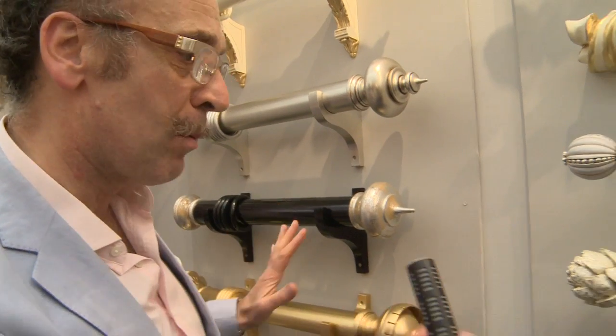This finial is 25 years old. A huge amount of time has gone past and it still sells. Every week it is selling, which I think has made it a classic. So this is a stable range.